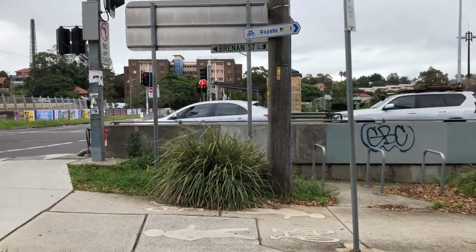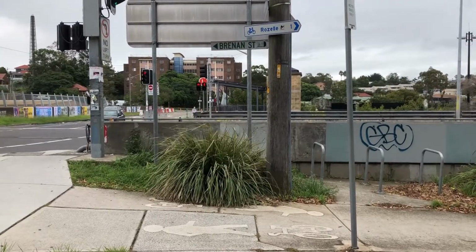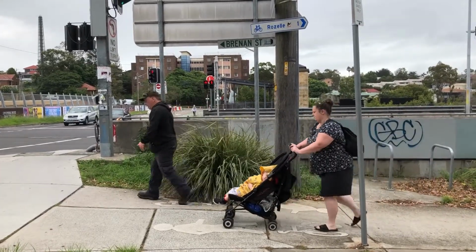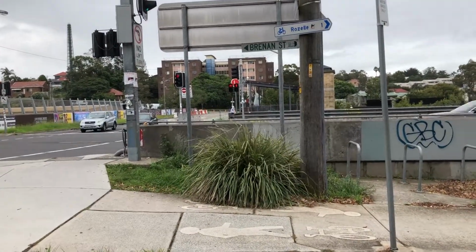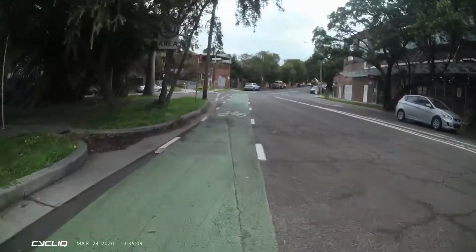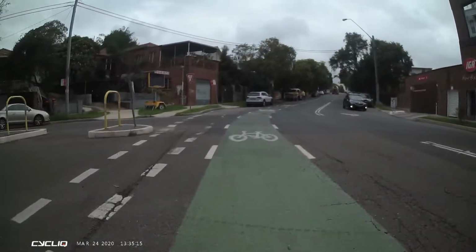So I'm going to have a look around here and try and figure out where the heck I'm supposed to go from here, because I've been detoured down here to go to the city. But I get to this point and there's absolutely nothing telling me which way to go. And it's broad daylight. Okay, it's a gloomy, wet, grey day, but imagine coming through here at 6 a.m. in the dark, and where would you go? So on a whim I decided to go straight ahead, and what did I find not very far away? The missing variable message sign.